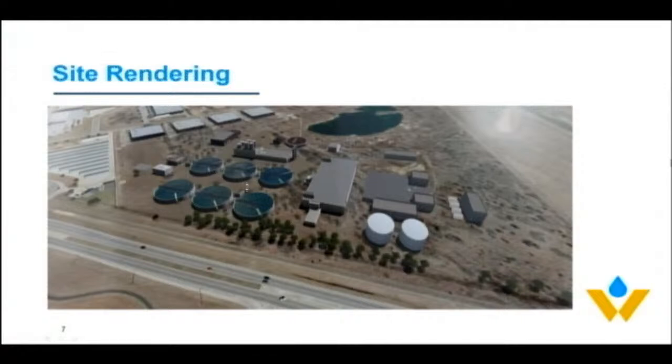Again, this is the site rendering. I won't spend any time on this. Alan talked about that a few moments ago. One of the things that you'll see in the next rendering update is we will actually start placing the admin facility over on the left-hand side of the facility where the storage units currently exist. So you'll see that in the next update.